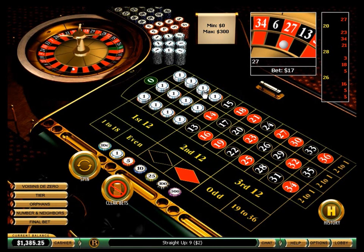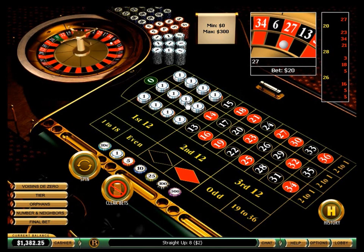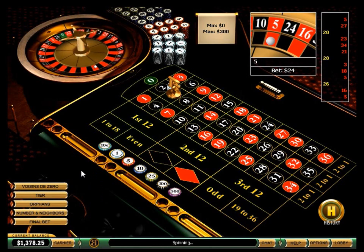The result will not be so great, as I had loads of lost spins. But this is roulette, and no one can predict where the spin ball will land. Let's see.